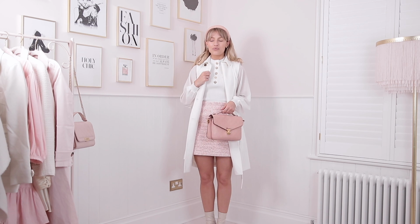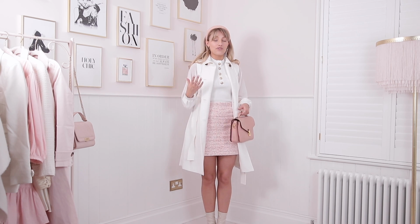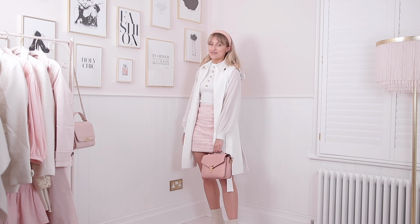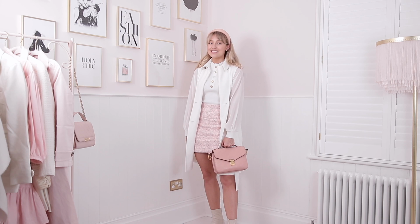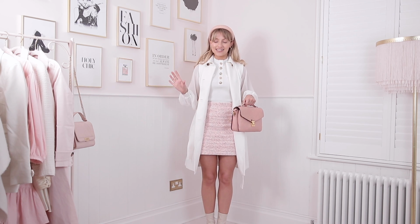Going for so much pink and white, I feel like I really lose my super, super girly self in autumn winter just because I don't go for as much pink. So I really like to make the most of it in spring because it's just the nicest colour in the world. And I just love this look so much. So yes, let's break it down.